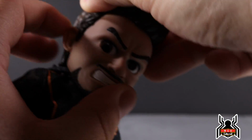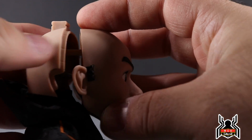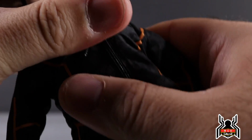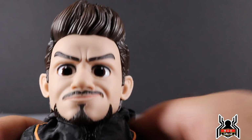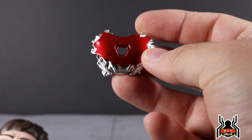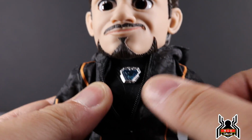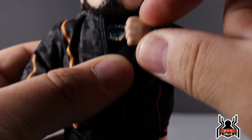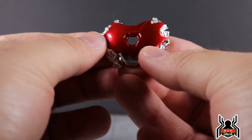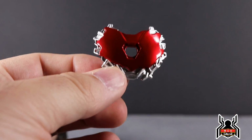So we'll do that. We'll pop that hair off, pop that face off, put that one on, and here we have Tony Stark's smiling face. So that is really cool. We have the chest plate for the arc reactor. So basically in Infinity War, when he's on the street, you know, he taps his arc reactor, and then that's when the Nano bots will actually take over and form the suit.